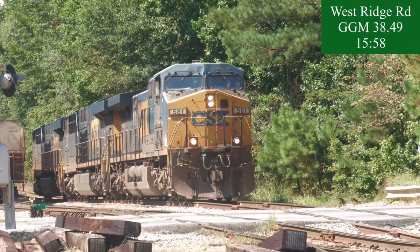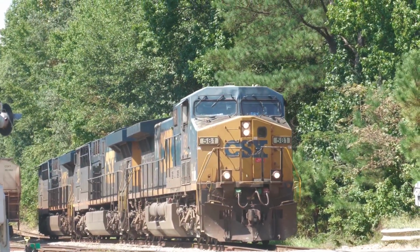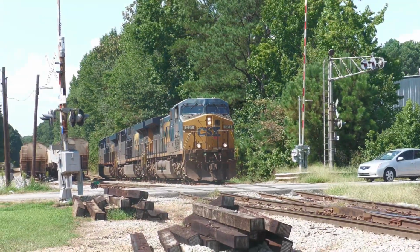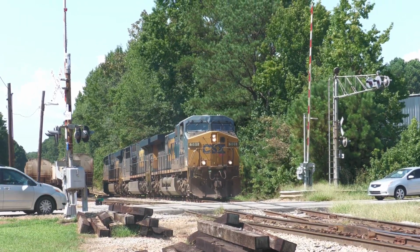Here the conductor will get off, line the switch for the siding, and then the engines will roll by and the conductor will realign the switch back to the main. Here they'll connect to the tail end of their train and shove up to the mill.